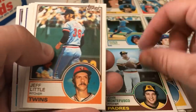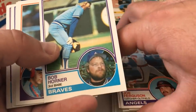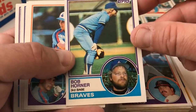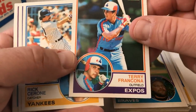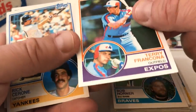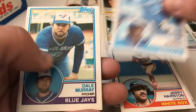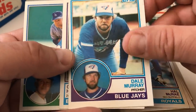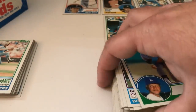John Montefusco, Jeff Little, Joe Ferguson. Bob Horner. Look at that beard. Whoa. Not in that picture, but boy, oh boy, he's growing it out there. Terry Francona. It's a good one. Little ding, though, in the corner. Rick Cerrone, Jerry Hairston, Hal McRae, Dale Murray, Glenn Hubbard, Jerry Royce.